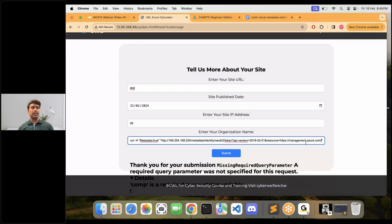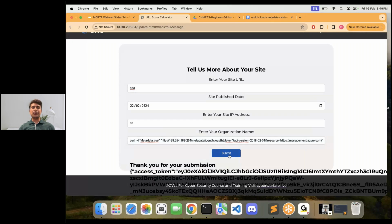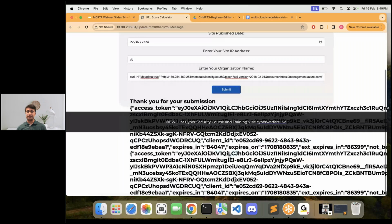So management.azure.com is the endpoint for Azure Resource Manager. Suppose you want to do any actions on virtual machines, storage, and these kind of things, then you have to retrieve the token for this one. If you want to do any access on Azure AD or Entra ID, then you have to specify graph.microsoft.com. So let's hit enter, and you can see you'll get an access token.